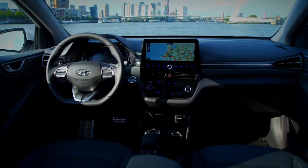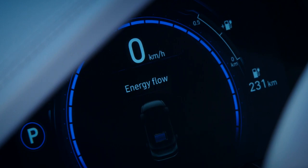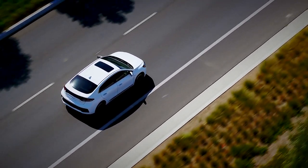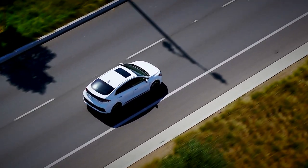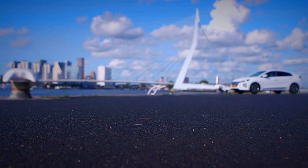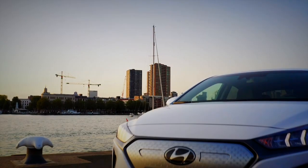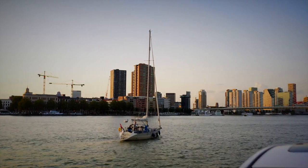There's also a new driving mode called Eco Plus. This allows all of the car's charge to be diverted to extending the range, handy if you need that little bit extra to get home and don't mind doing without aircon for a bit. The Hyundai Ionic proves that quality EVs don't have to be reserved for those with deep pockets.